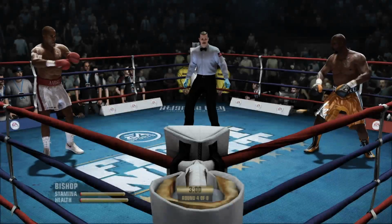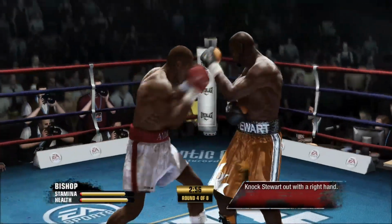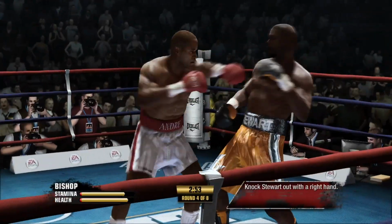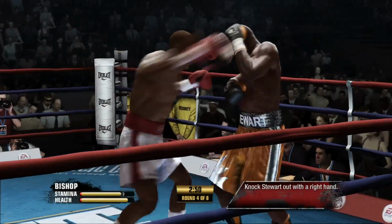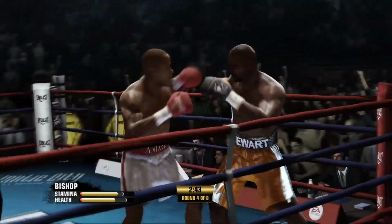I hate when they walk away like that, like I didn't just knock their ass on the mat, bro. Come on. His opponent landed a solid shot. Yeah, well, now Gus will tell him, stay after him, but he will also tell him, do it the right way, with good defense. He digs in with a left hand to the body.